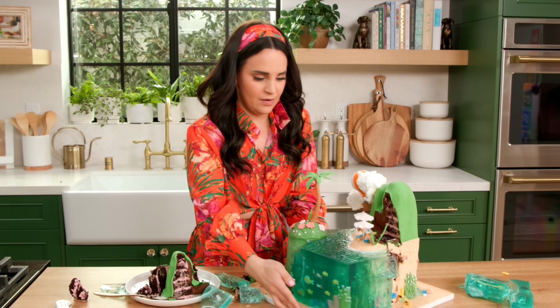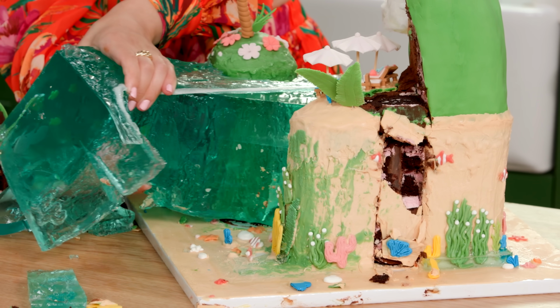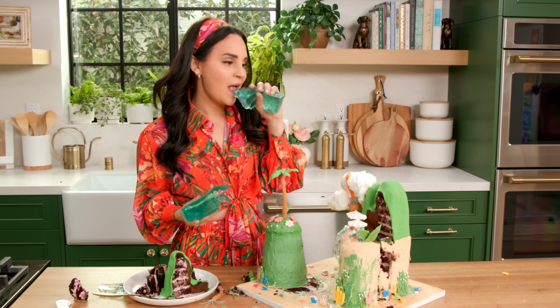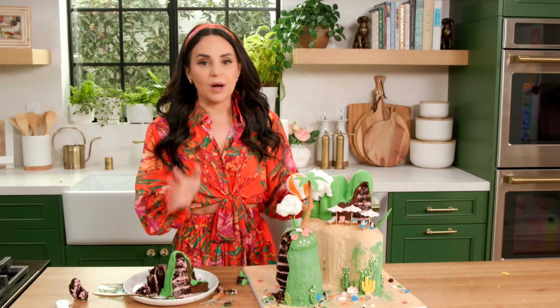Let's take this corner out here. Oh, shoot. Oh, God, this is really heavy. I forgot to taste the gelatin. Sometimes they flavor them. Yeah, I mean, it is flavored, but it's gelatin. It's a lot of gelatin. Look at our little cakes. Okay, the detail is remarkable on this cake.